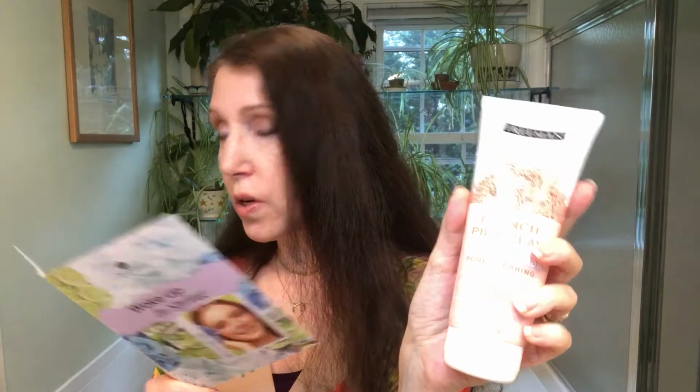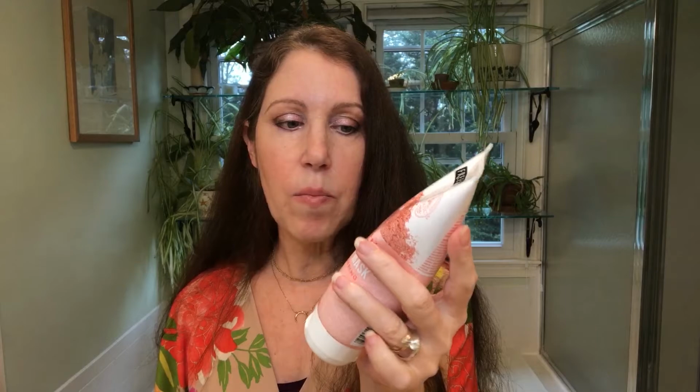And you can buy this also in the drugstore, but this is really nice. And it cleans out your pores, hopefully reduces pores, polishes up your skin. Very nice Glossybox. I love it, especially anything pink. All right, next item. Look at this.